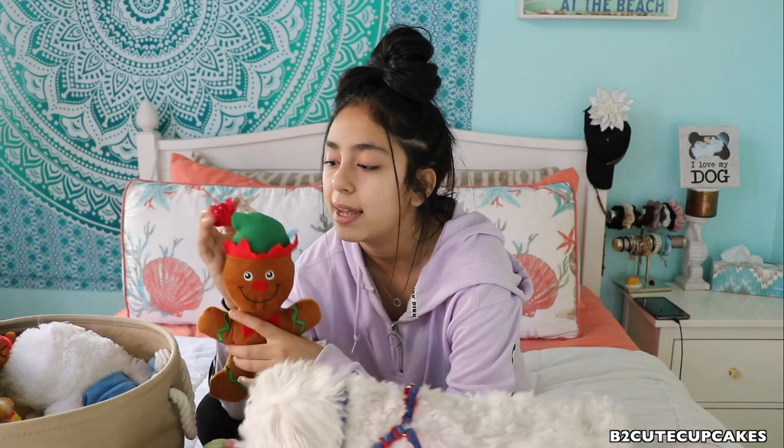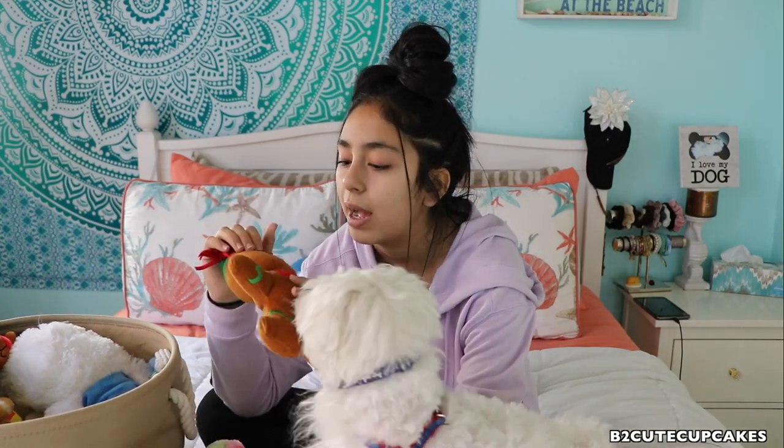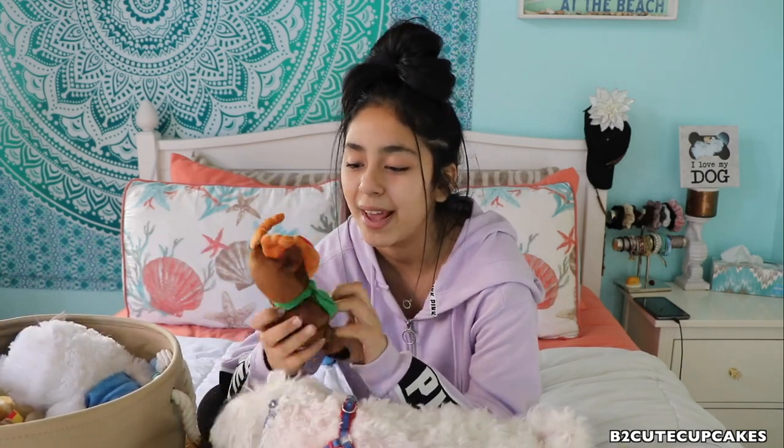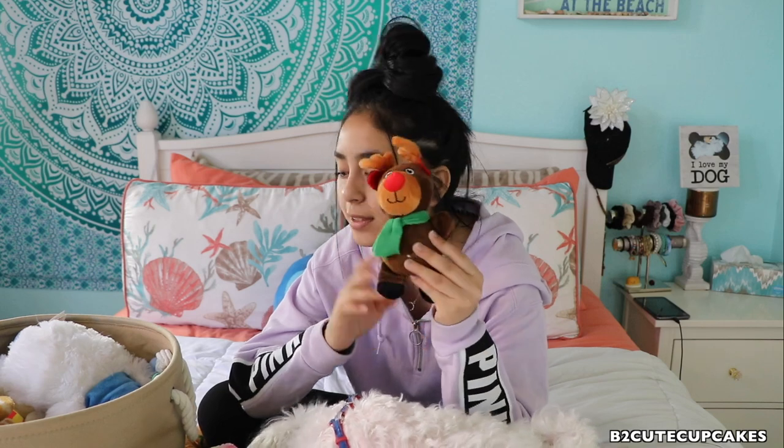He has a little gingerbread man, just a plain gingerbread man, and it has a Santa hat, or an elf hat, and a bow. He has a lot of Christmas toys, like this reindeer. He was playing with it this morning. Yeah, he likes this one too.